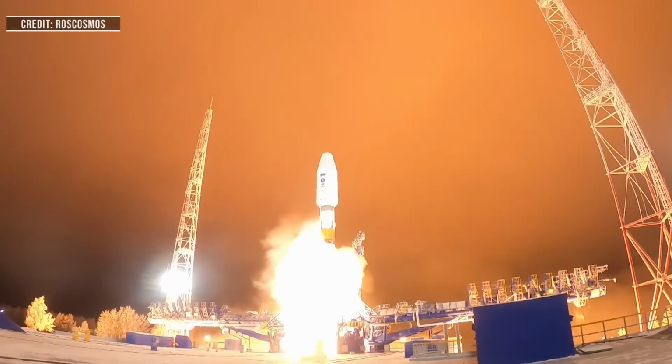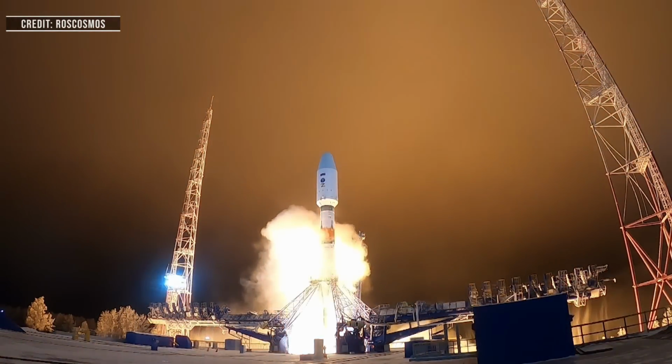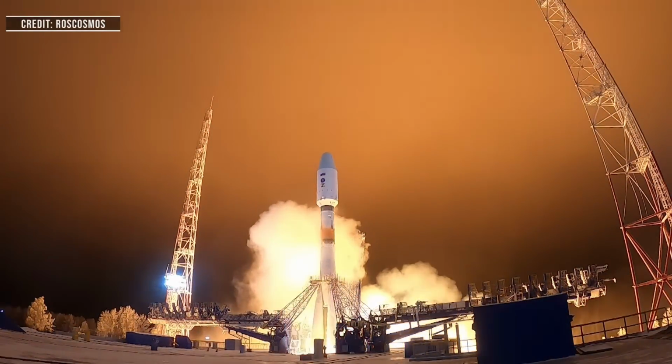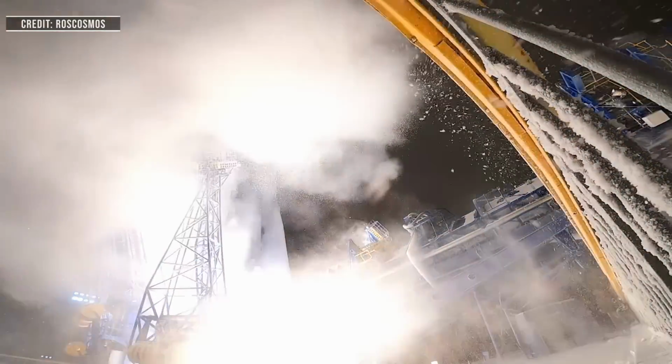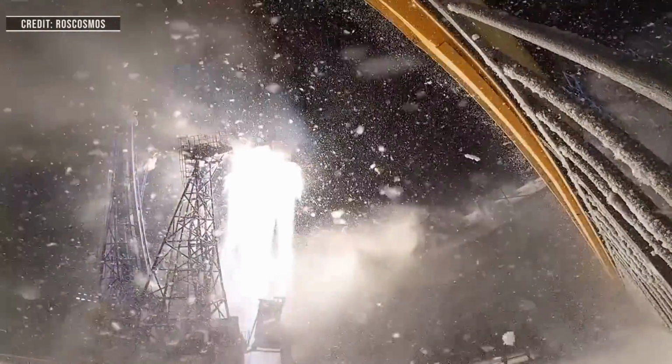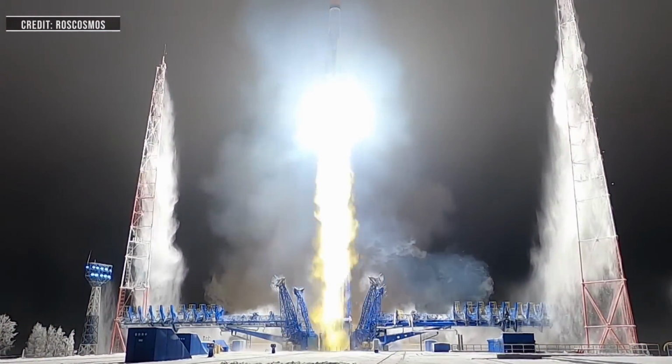On the first minutes of November 30th, more precisely at 10 past midnight local time, Roscosmos launched yet another Soyuz 2.1B from the Plesetsk Cosmodrome, this time carrying what seems to be multiple military satellites, whose identities are unknown except for one payload, the 7th Lotos S1 satellite.